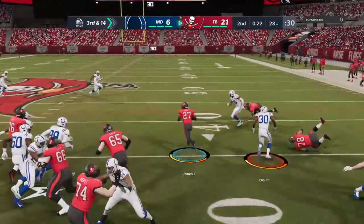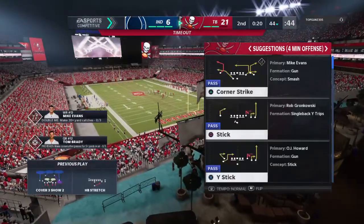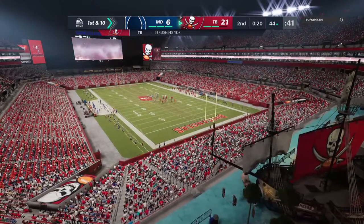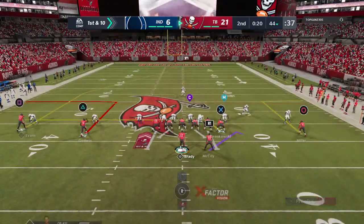This time they stay on the ground. Space to maneuver at the 40 as he'll get this one up to the 44-yard line. Now the Bucs going to use the first of their timeouts as the clock will stop with 20 seconds to go in the first half.